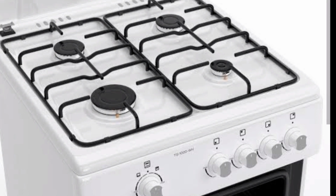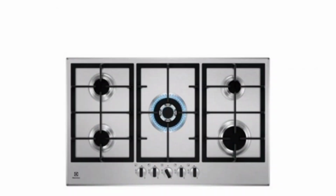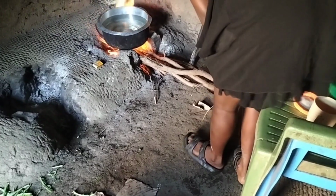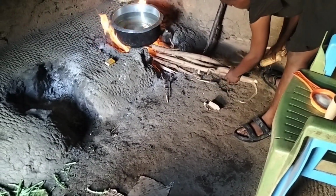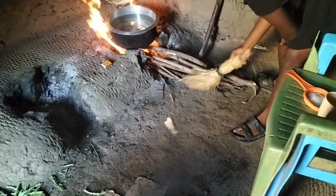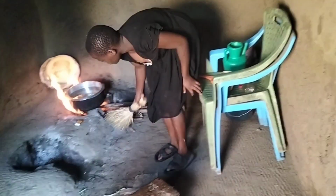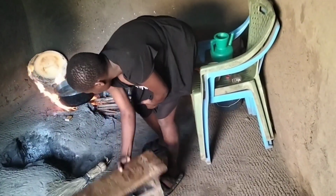So next is cookers. These are the cookers that are found in urban areas or in other places that use gas or electricity. Here in the village, we use firewood, and we use open fire like that to cook our food. So focus on the cookers and not the lady sweeping. So those are what we use to cook. We use firewood and open fire, or what is commonly known as three-stone cooker. We still use that one in the village.